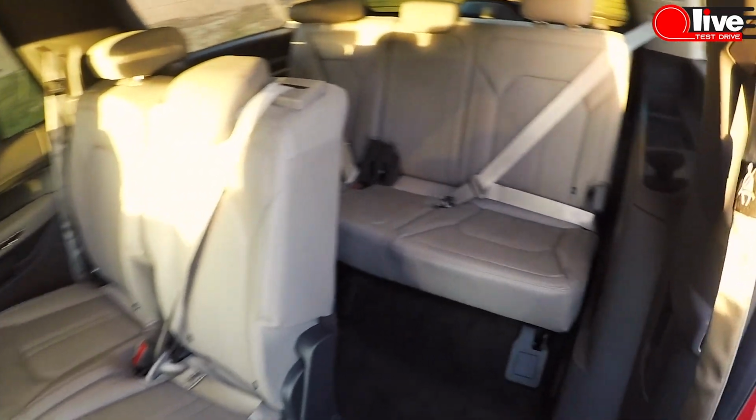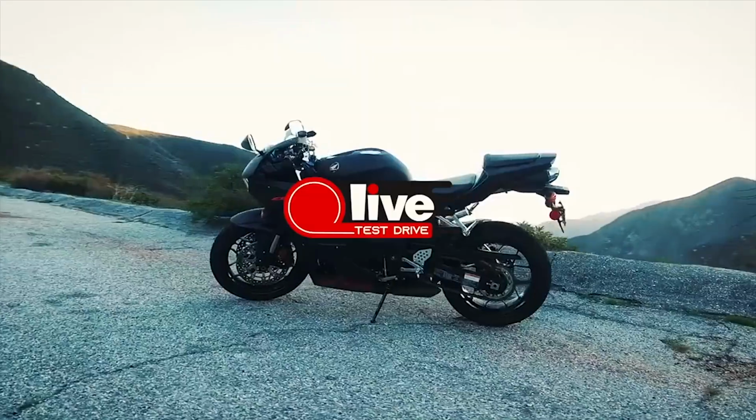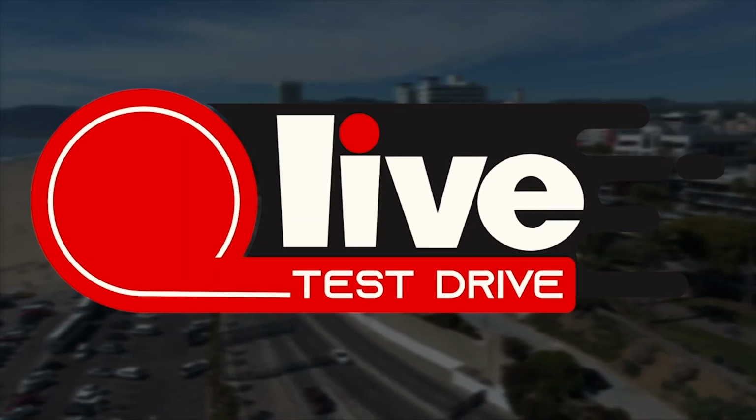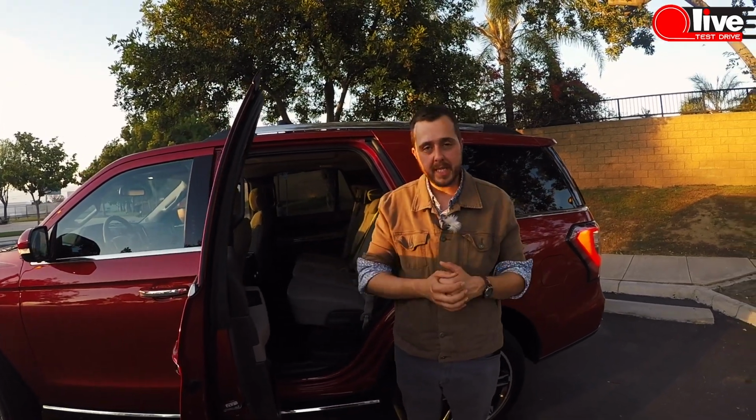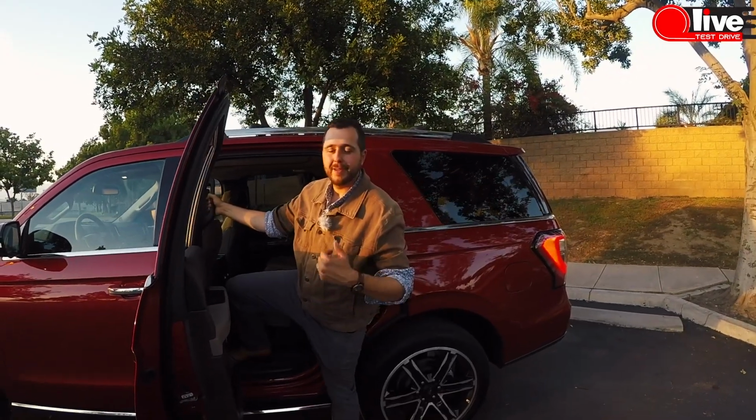Well, in order to explain how massive it is, you have to look at the second and third row seats. That's probably a good time to find a good spot, put it in park, get outside and show you what you have to expect there. When it comes to the second and third row seats, you got it all. It's like plenty of space, but is it functional? How am I gonna fit 6'2"?